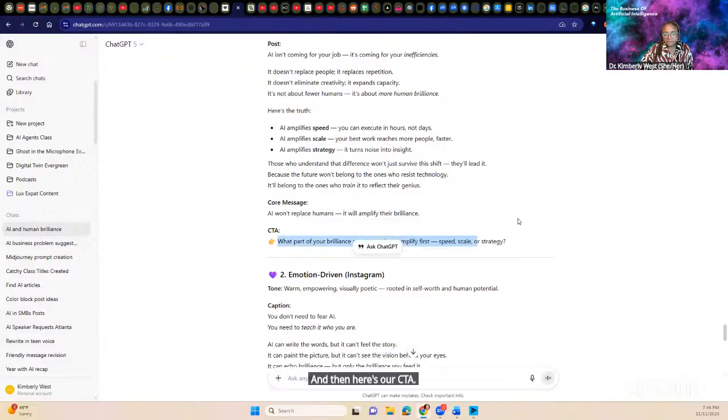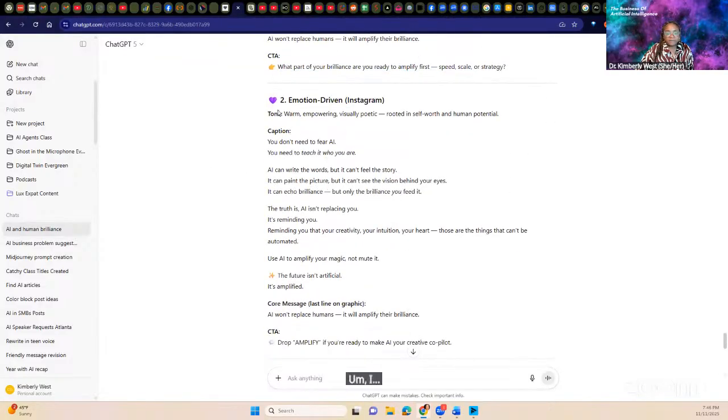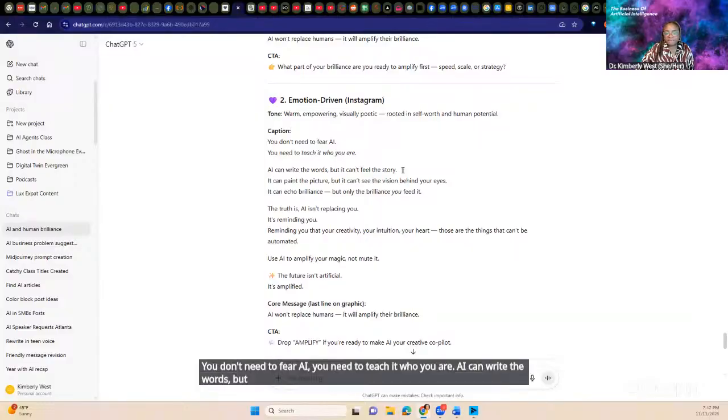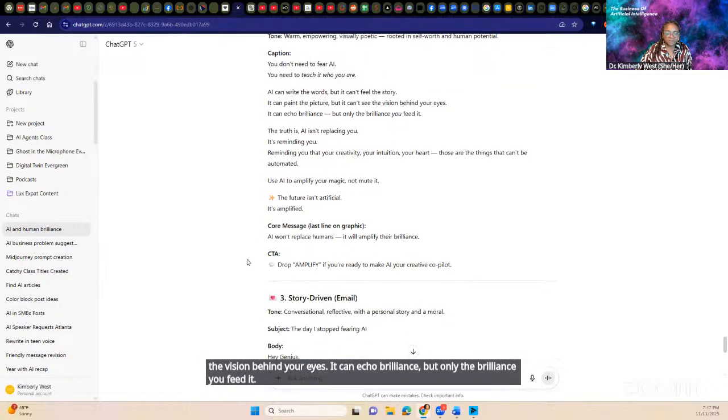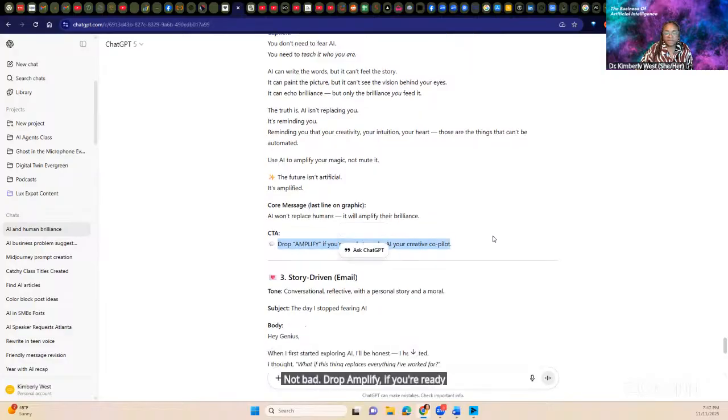Emotion driven for Instagram. Personally, I think this is a little long for Instagram, but okay. You don't need to fear AI. You need to teach it who you are. AI can write the words, but it can't feel the story. It can paint the picture, but it can't see the vision behind your eyes. It can echo brilliance, but only the brilliance you feed it. Not bad. Drop Amplify if you're ready to make AI your creative co-pilot.